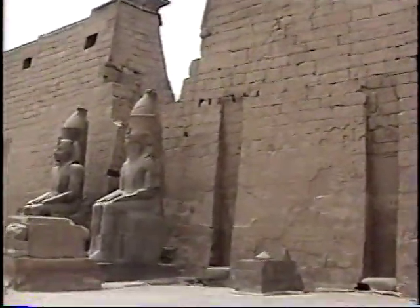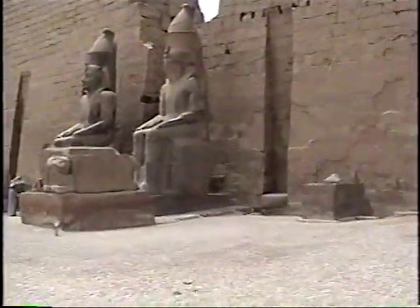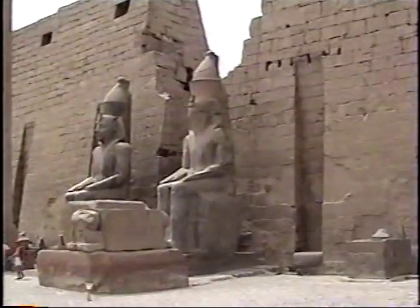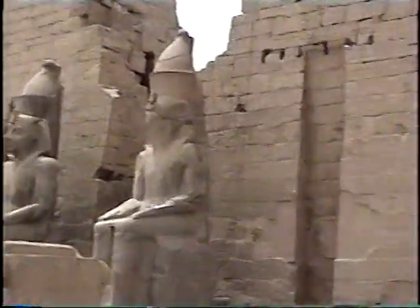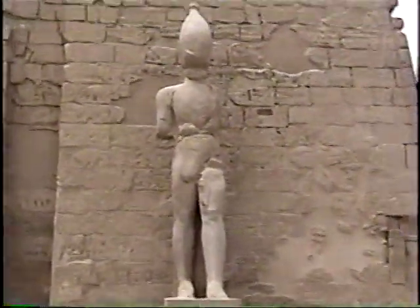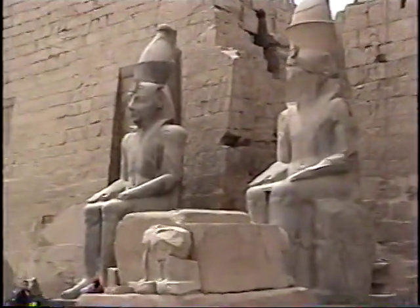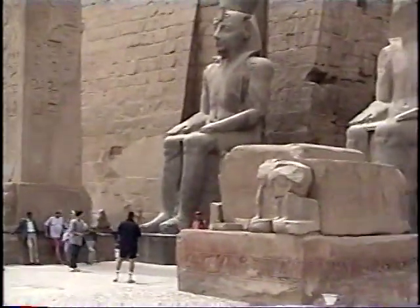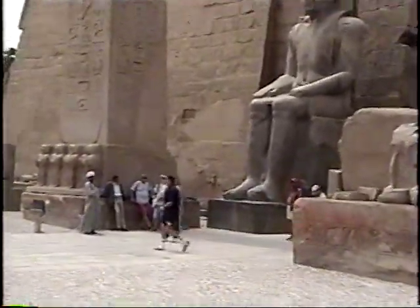A good similarity from the temple of Karnak, temples of Karnak. This one is a lot smaller. Over here, these statues and monuments, due to wear of weather, they fall into pieces little by little.